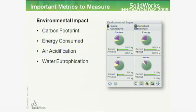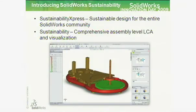There's a simple dashboard that will display and guide you through a baseline so that you can compare your original design and see where changes in the design have contributed to the improvement of the product. Because it is done real time, you will be able to easily understand the environmental impact of your design choices and effortlessly make sustainability a standard part of your design process.